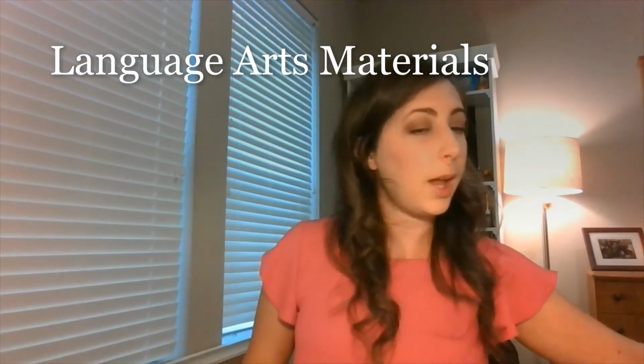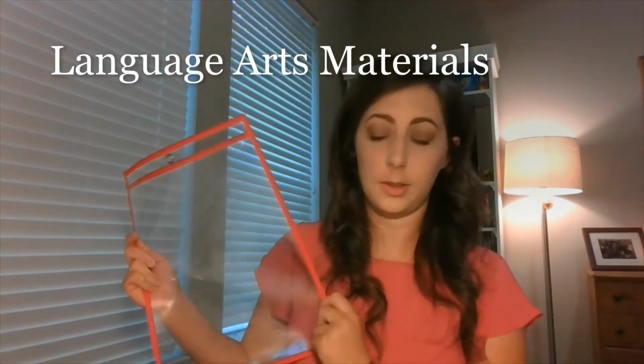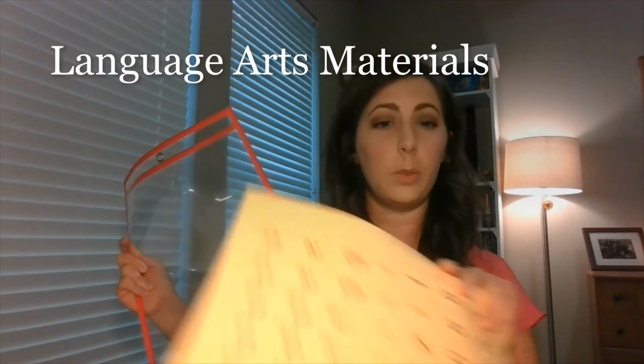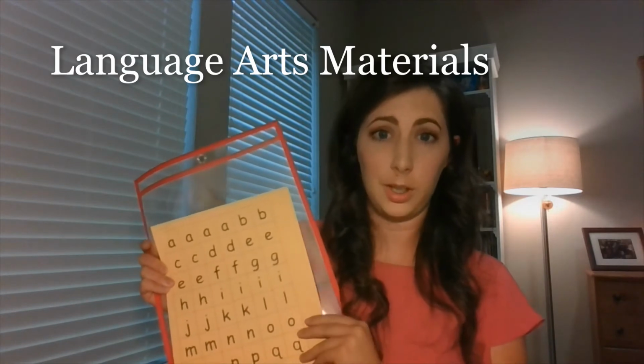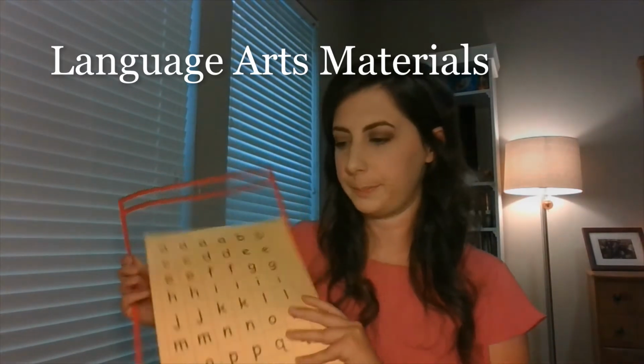On any of the papers in your bag, please, please, please, I ask that you don't write on them. That's why we have our dry erase pocket, so that when we do need to write on something, it's not going to stay there forever. You can just erase it and use it over and over again.